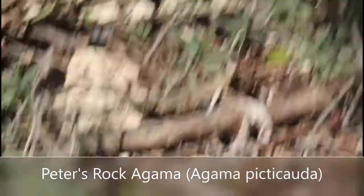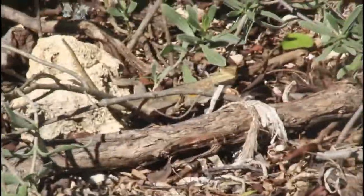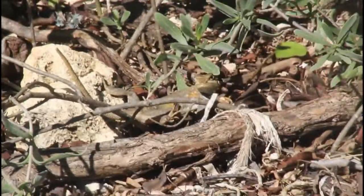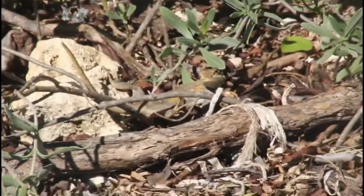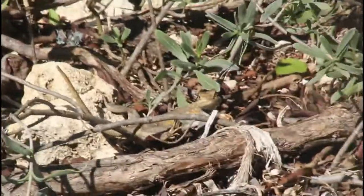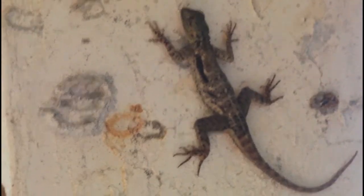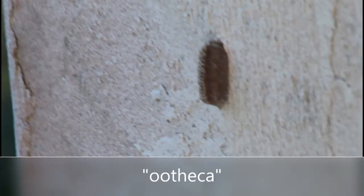While the Peters rock agama is an invasive species and is currently badly impacting Florida's native butterfly populations, they were still an interesting lizard species to see quite commonly around the park I was at. You can see how well adapted they are both to living on the ground and also in trees, rocks, and even buildings. All the ones I saw today were juveniles, but mature males have a bright orangish colored head. Funny enough, on this same wall was actually a mantis ootheca, or an egg case.